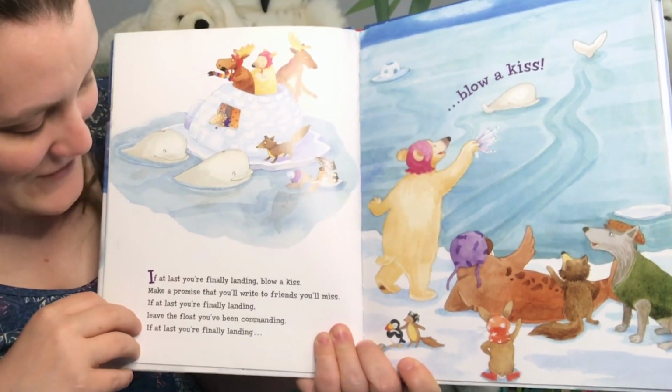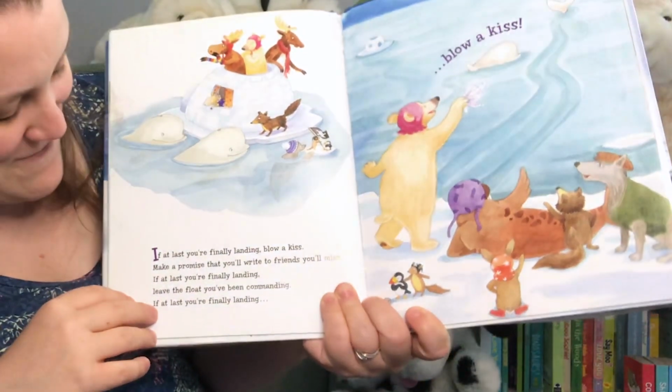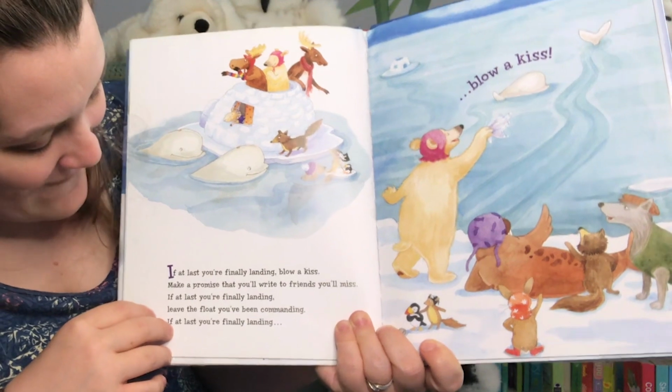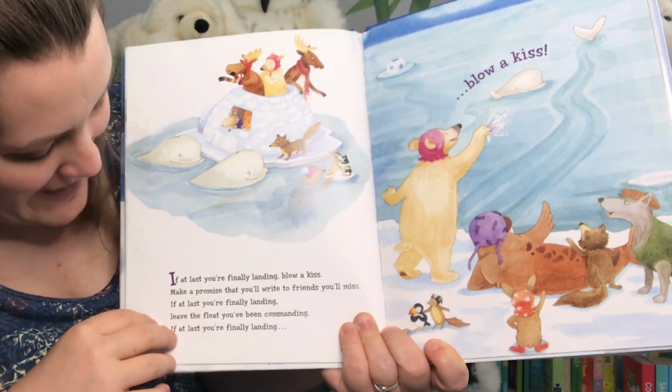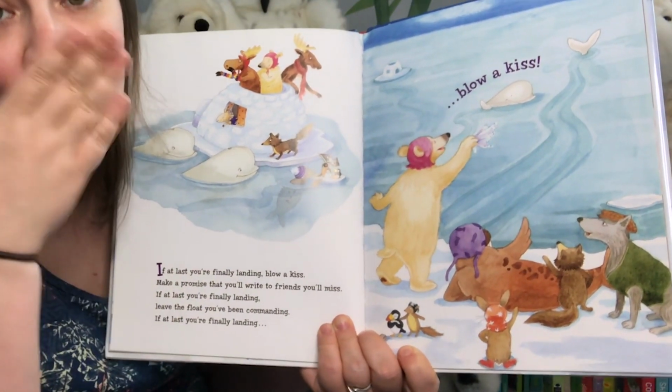If at last you're finally landing, blow a kiss. Mwah! Make a promise that you'll write to friends you'll miss. If at last you're finally landing, leave the float you've been commanding. If at last you're finally landing, blow a kiss.